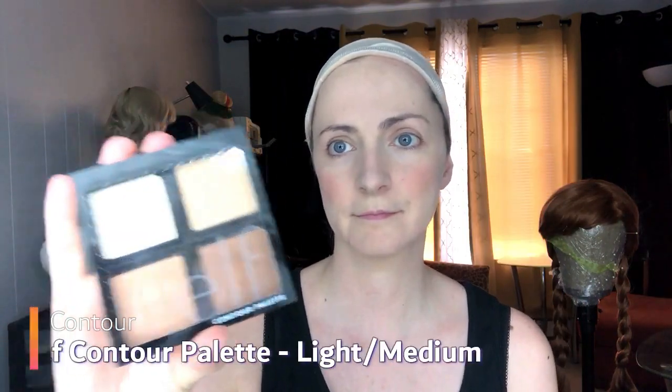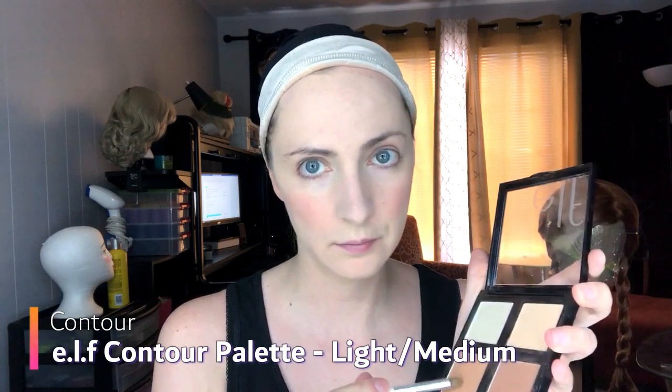For contour, I'm using the e.l.f. contour palette. I like it because it has 4 different shades. I'll be using the 3rd shade right under my nose to darken that area up. And then I'll use a little bit over the bridge of my nose. Then I'll take the 2nd shade and use that over the bridge of my nose as well to kind of darken that up and add some shadows to make it appear that I have more of an upturned button nose.